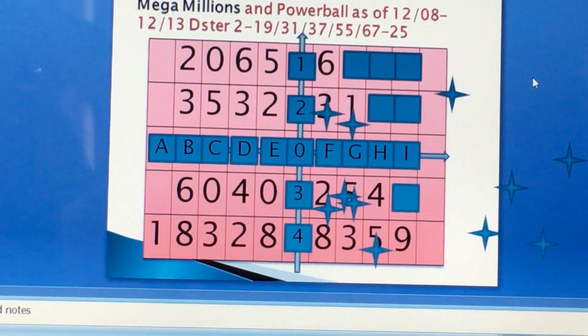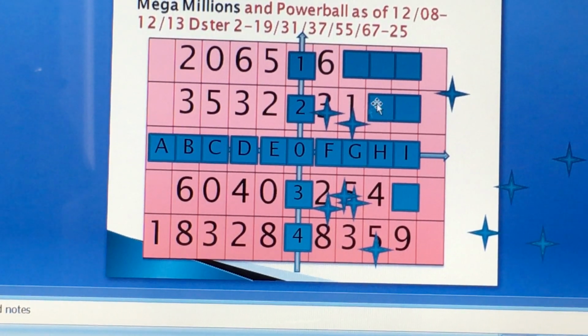Now, let's look at Dster number 2. Again, we have 19 not in the Dster, 31 quadrant 2, 37 not in the Dster, 55 not in the Dster, 67 not in the Dster, and 25 on the bottom. 25 on the bottom, and 55 on the bottom, so my bad, 55 is also on the bottom. So again, 3G is used more than once for Mega Man. Last draw, we only have 3 numbers in Dster number 2, so it didn't really do that good for Mega Man using Dster number 2.